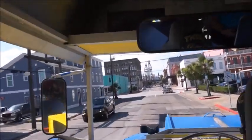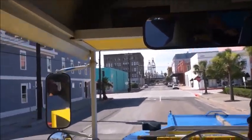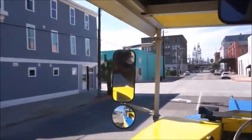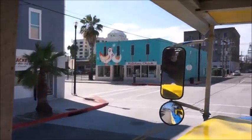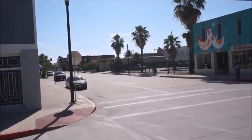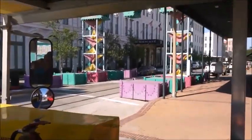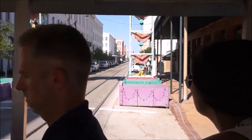In the mid-1980s, a number of businessmen saw the potential in downtown and looked at a lot of the architecture and loved it, so they spent a lot of money in the 80s to help restore a lot of these buildings down here. They turned a lot of the upper floors into lofts and the lower floors into shops and businesses. The Mardi Gras Arch, that stays up there all year long. At night it's all lit up.